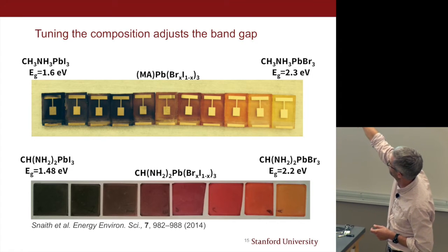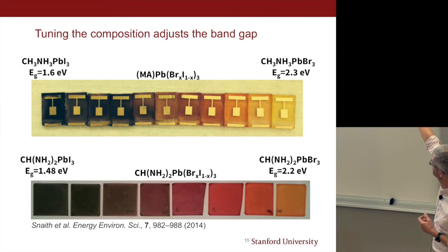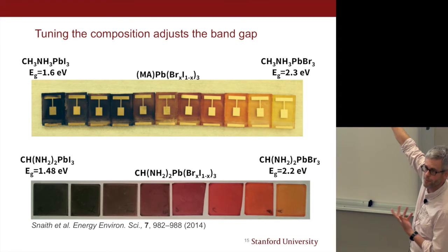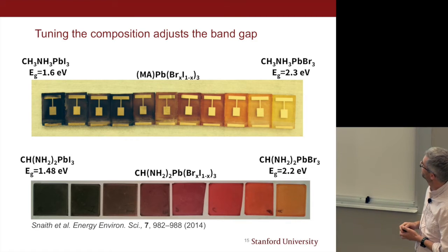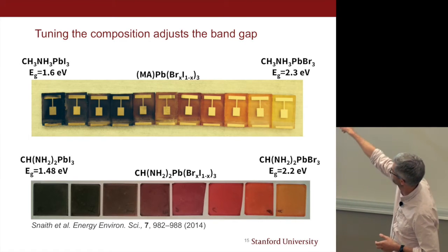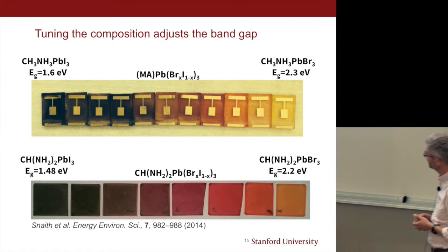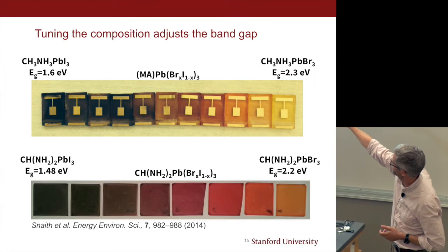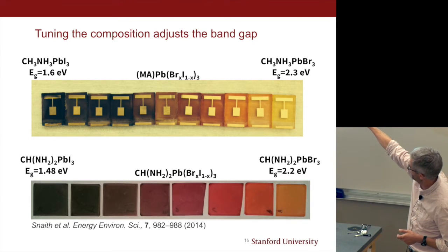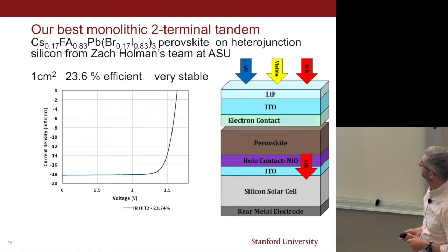Over here, all visible photons are absorbed, so it looks black. And over here, the red photons are not being absorbed, and that makes it look red. 1.8 eV is perfect for the tandem, and so you see that right in there is the right compound for that. And you can also replace methyl ammonium with something called formamidinium, and that will drop the band gap.